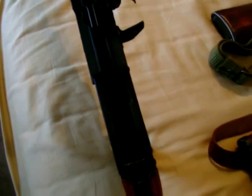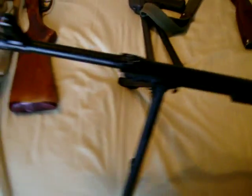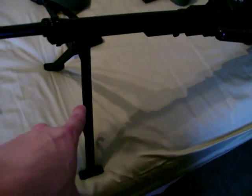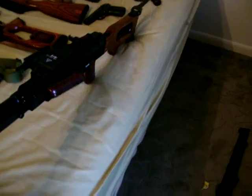Very simple. Kalashnikov helped design this weapon. The P is for Pulemyot. Comes with this bipod here. Folds underneath the barrel like my RPK. Other than that, it's a fairly simple weapon, and internally you can see the similarities between it and a regular Kalashnikov.